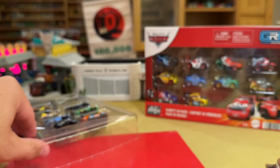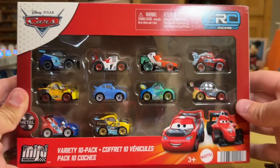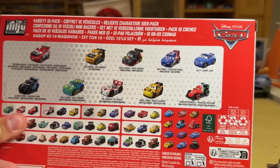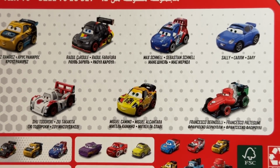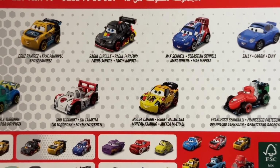Now, on to, I mean, I guess the law of averages has kicked in here, because you have one amazing multi-pack and then one horrible one. And yeah, this one's fantastic. The only issue with it is that they mismatched Raoul and Max Schnell's names. Like, come on. It's only been 13 years since these characters debuted in the movies. You'd think they would have a pretty good grasp.